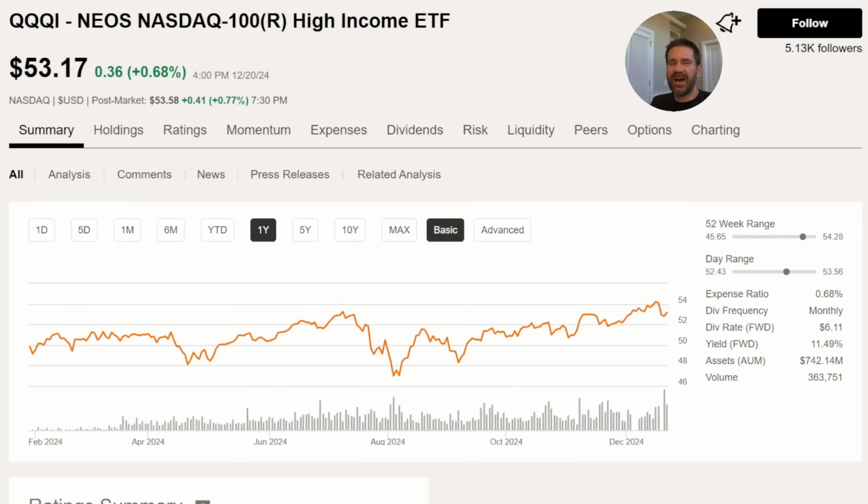Next up is QQQI from Neos. This is their Nasdaq High Income ETF. The inception date on this one is 1/29 of 2024. So again, a product that's less than 1 year old. But I've talked to the fund manager over at Neos. I've reviewed this product. I've reviewed SPYI, which comes to us from Neos. It's been out a little bit longer. So these kind of fall in line. They kind of function the same way.